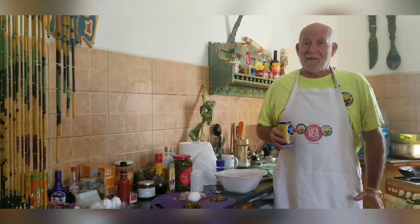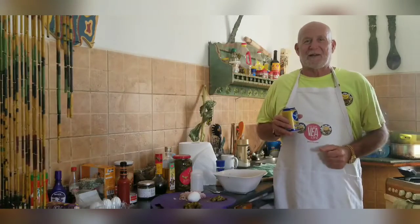But you know, the two most important ingredients in cooking are having fun and having a cocktail while you're cooking. And the third is get your family in the kitchen. Teach your kids how to cook. Teach your wife or husband how to cook. And have a cold beer in 100-degree heat when you're in Egypt.